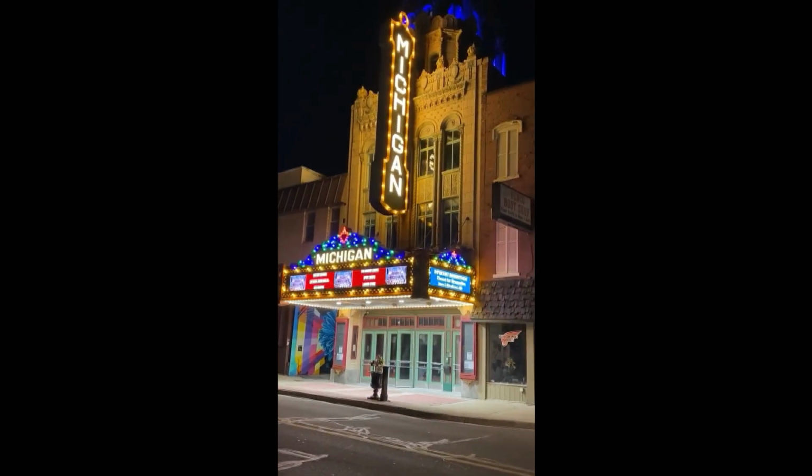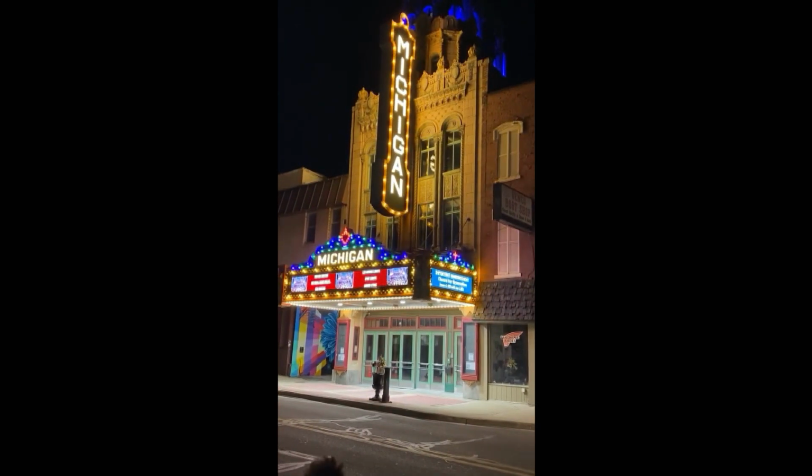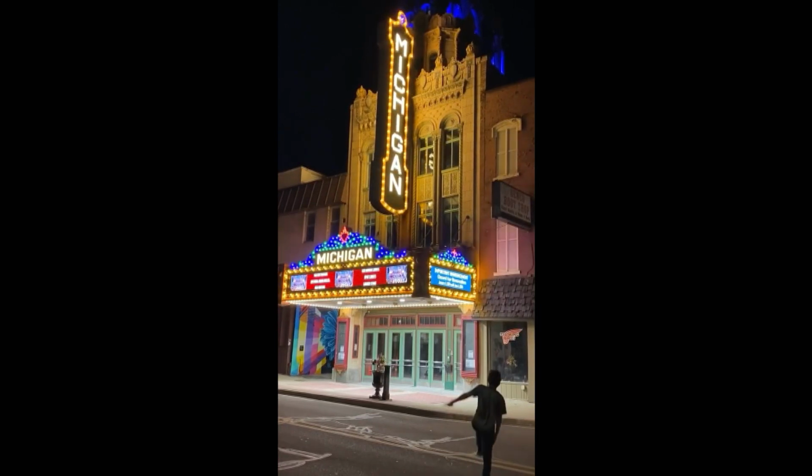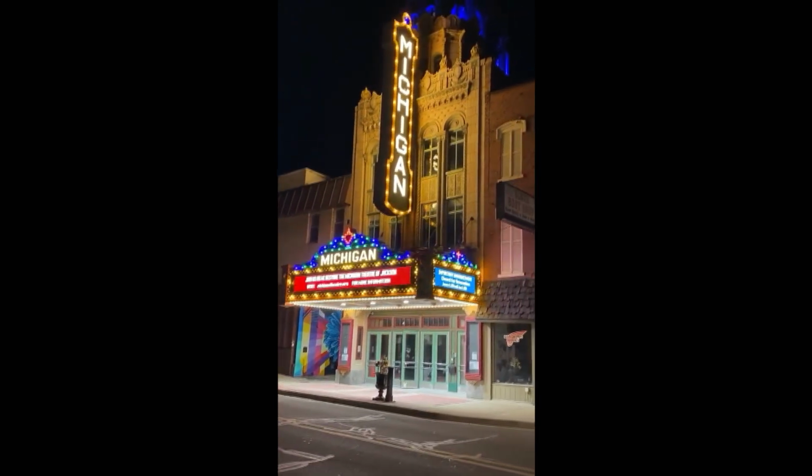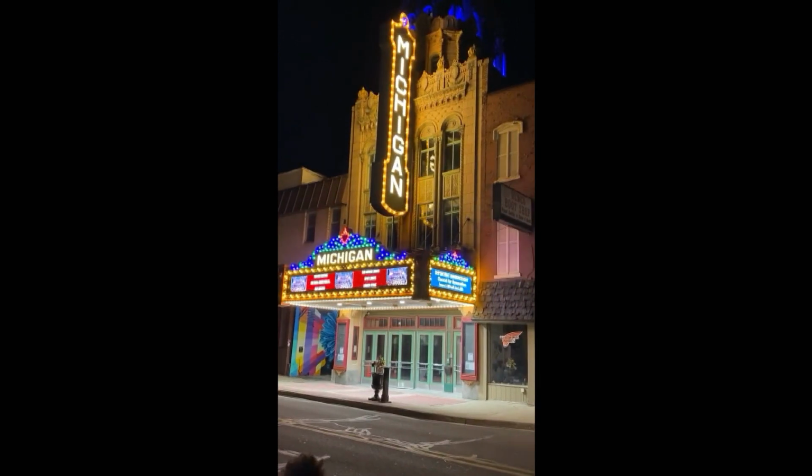The building was also power washed. So those pale greens and the yellows and the reds show up in the facade work. Incredible. Looks beautiful.